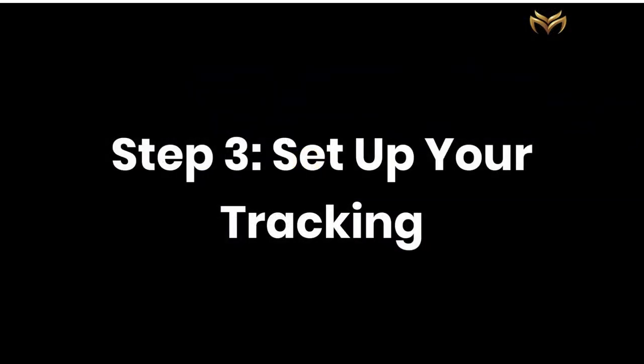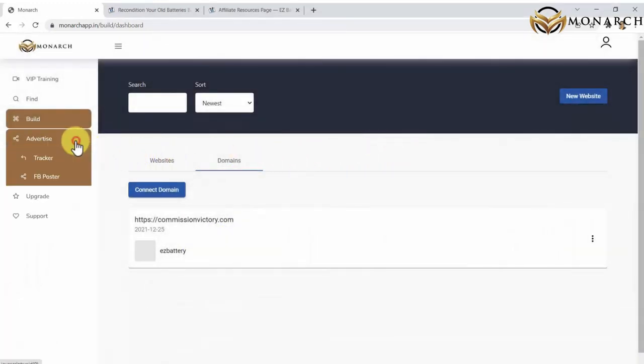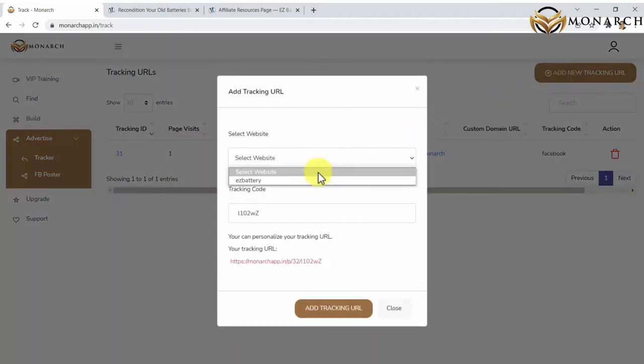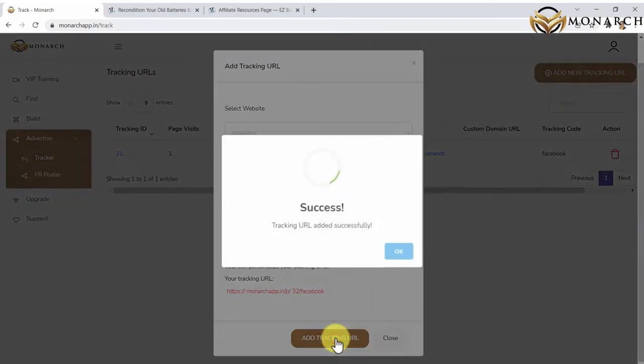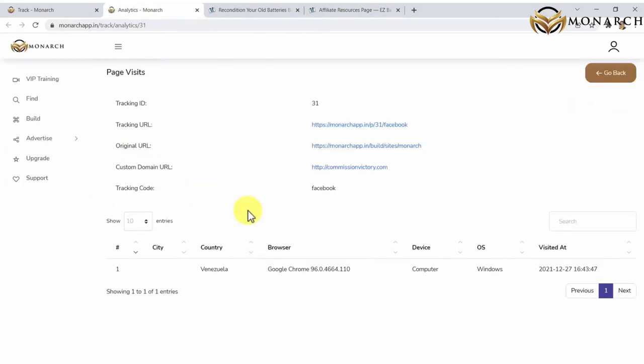Step 3. Set up your tracking. The third step of this Facebook loophole is tracking. Yes, guys, tracking is key in this. One of the most profitable digital marketing strategies nowadays is having the ability to know exactly where the people who make profitable actions on your website are coming from, so you can plan to send even more people with the exact same interests back to your website. And this is something absolutely possible thanks to tracking. We have developed a basic but highly useful tracker here inside Monarch. This tracker will help you control and see in a very simple but effective way where people visiting your website are coming from.